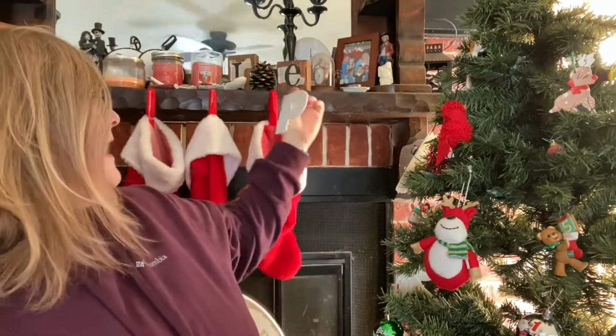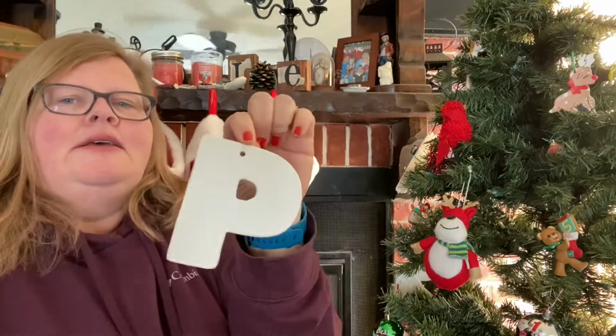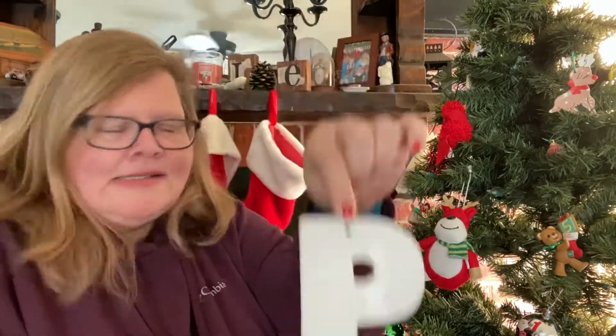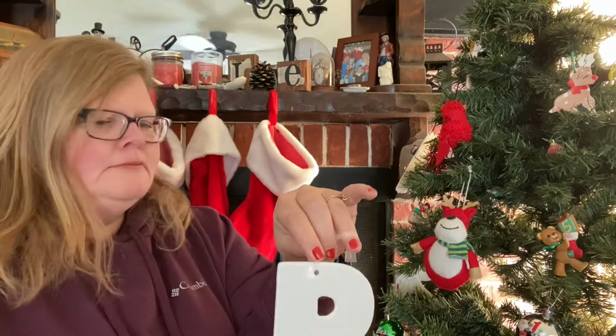This was hanging up here for a long time. This is one of those Pier 1 import purchases. My last name starts with a P. A P on my tree.